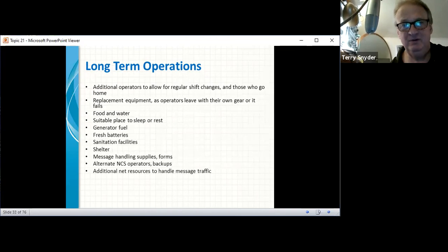In long-term operations, additional operators to allow for regular shift changes will be needed, and for those who go home. You need additional people to cover shift changes for those who will go home. You should have replacement equipment as operators leave with their own gear, or if it fails. You should have food and water, a suitable place to rest or sleep, generator fuel, because you're probably going to be on emergency fuel, and fresh batteries. It doesn't hurt to have a big pile of batteries with you for things that need them.